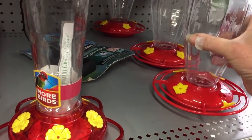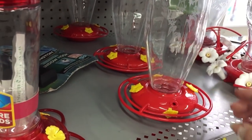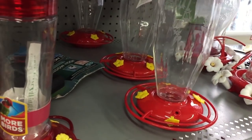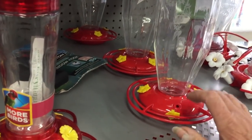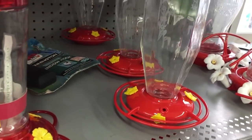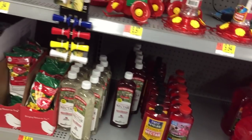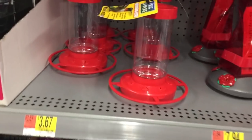I mean, this one's nice too. It's glass. And whatever you want. If you like glass, they may last longer. You drop it, it's gone, so it doesn't matter. Remember, they all have plastic bases. No matter what, they're plastic on the bottom. So it's kind of what you like. That's the main thing, whatever you like.